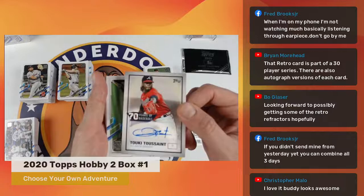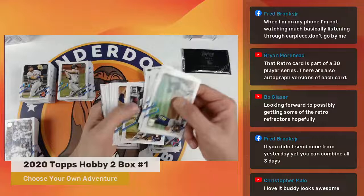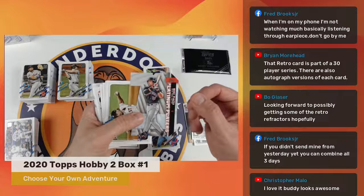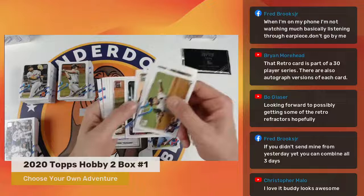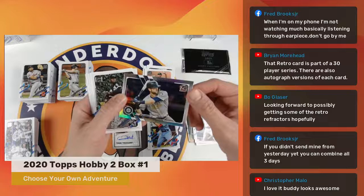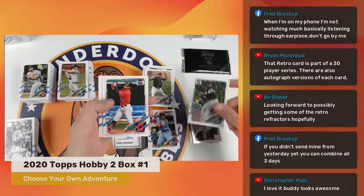There, is that a little more close? And there's a Mike Piazza 70 die cut. You get one of these per box. Really cool cards. And there's a Mitch Haniger, silver chrome, Luis Robert trophy, rookie cup.